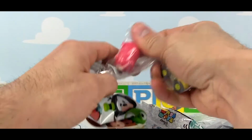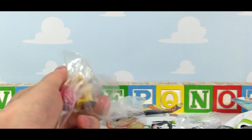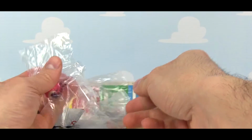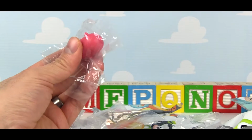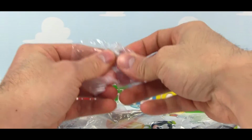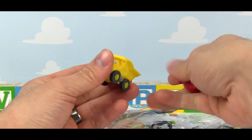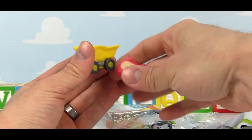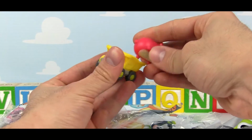Okay, it's Lotso. Lotso from Toy Story 3. So each case of these blind bags actually has a rare, sometimes 2 or 3 rares. And Lotso was one of the rares in this series. Meaning there's usually just one rare per case, and they vary. So one case might have 1 rare, and then the next case might have a different rare. So you never get 2 rares in one case is what I'm trying to say here.